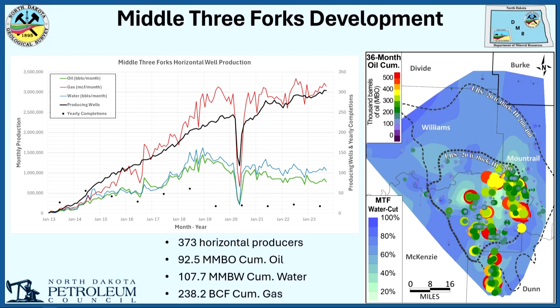And so the map on the right here, it's a bubble map where the bigger yellow, orange, red bubbles are the Middle Three Forks wells that have cumulatively produced hundreds of thousands of barrels in their first few years of production. The smaller purpley bubbles aren't very productive, and then green is in the middle, and then the water cut underlies that. And you can see a whole bunch of big bubbles in and around northeastern McKenzie County that are really good second bench wells. And on the other side of the slide, there's a diagram showing the production history of the Middle Three Forks and drilling activity.